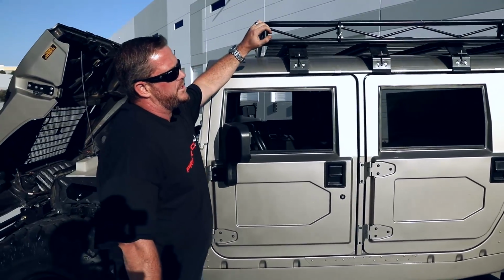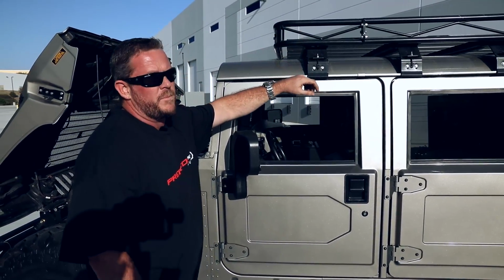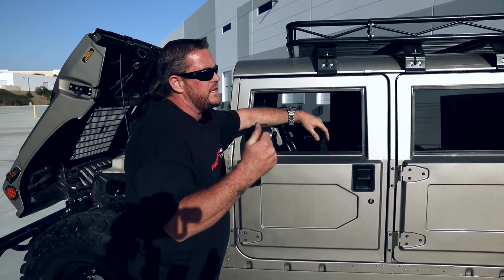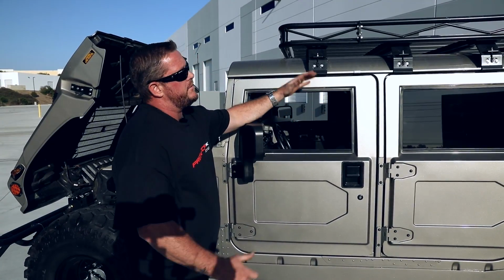Again, this is a factory application, one that you can swap out with our search and rescue, our urban assault, or the low profile, or even just a shorter one.